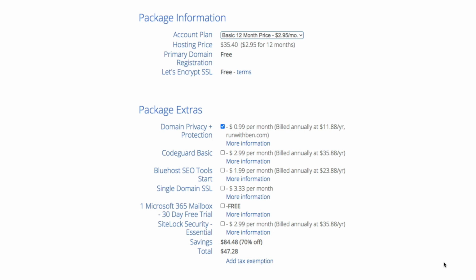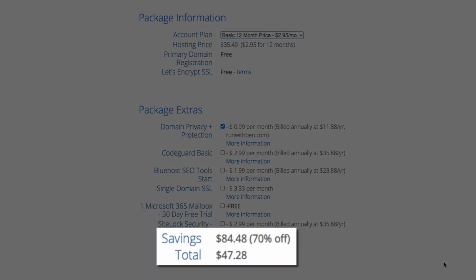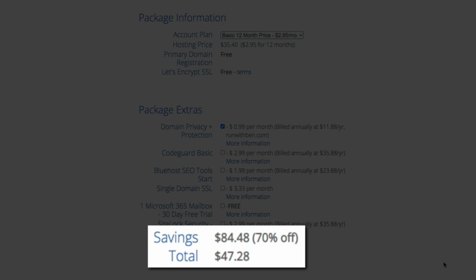Then one thing I really love about Bluehost is their upfront pricing. There aren't any surprises at the end whenever you get your receipt. And as you can see, they display your total cost before you make a payment, which is only $47.28 for a full year of web hosting. That's honestly a really good deal.